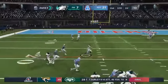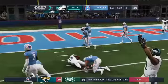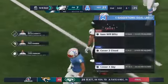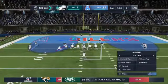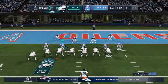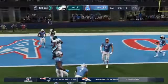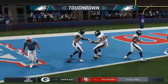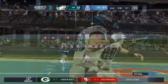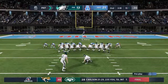Locke working out of the gun. And he will find his man on the end route. Complete. And they do get him down, but not before he's able to slip it inside the 5-yard line. First and goal, and they've got to be thinking a chance to get right back into this football game. Now Locke again. And he's got it. And he is into the end zone. Touchdown, Philadelphia. From 4 yards out. And the Eagles have cut it back within a score.